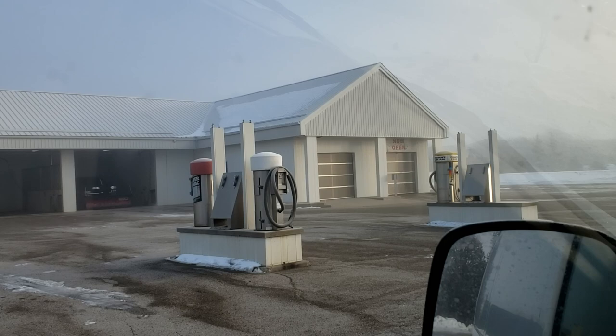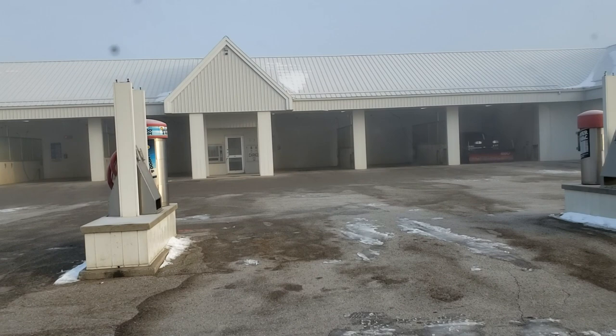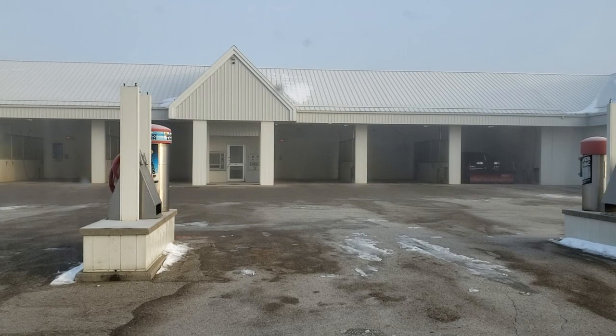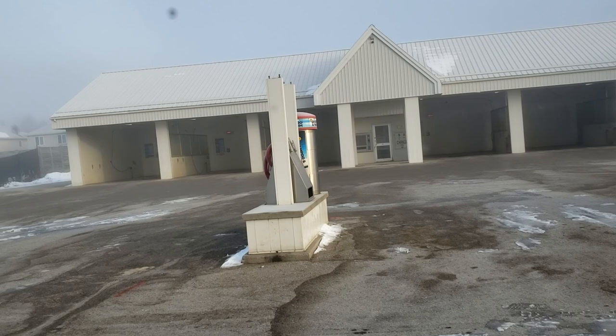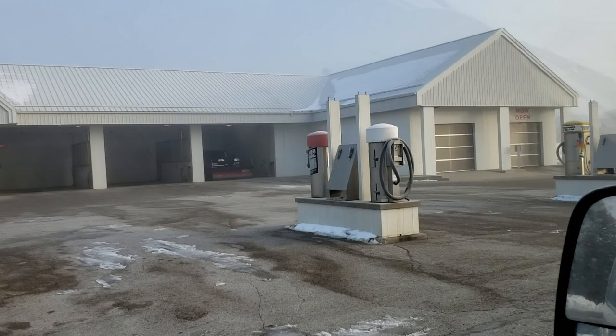But getting back to no signage, according to Google Maps this is called the LA Auto Spa, I believe, even though there's no sign saying that. Whether that's what it used to be called and now it's changed, I have no idea. But hopefully it's open. It says it is. We'll go around and try this. I hope it's up for a challenge.